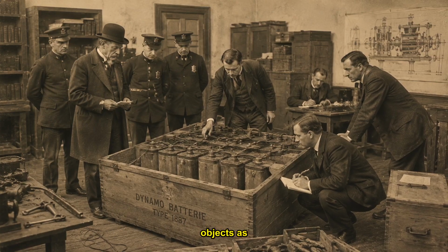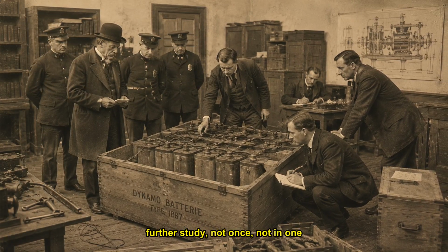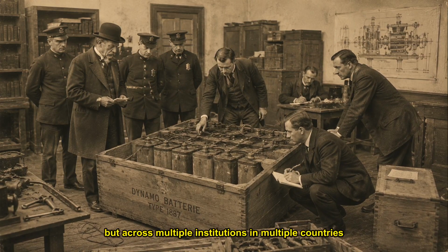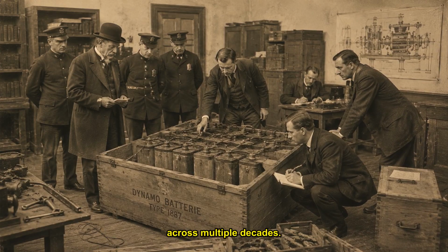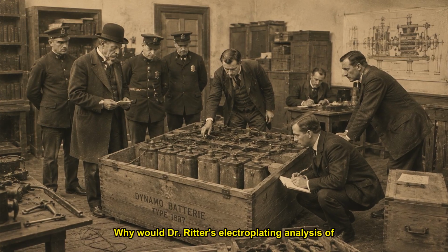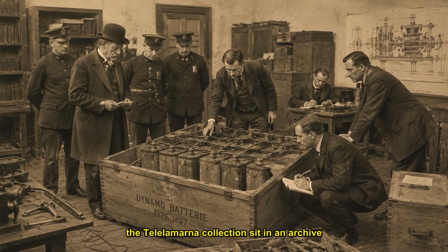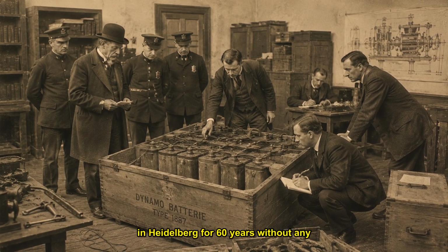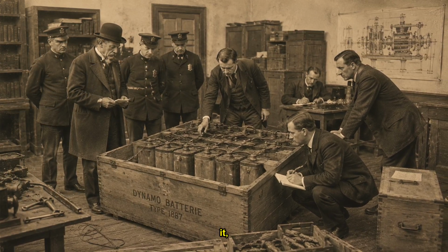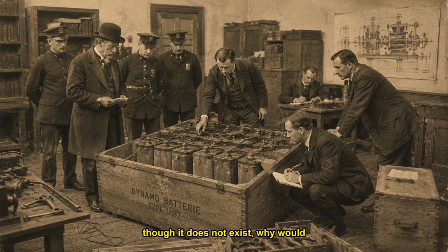Why would a museum reclassify objects as requiring further study and then not initiate further study, not once, not in one museum, but across multiple institutions in multiple countries, across multiple decades? Why would Dr. Ritter's electroplating analysis of the Tel El Amarna collection sit in an archive in Heidelberg for 60 years without any institution engaging with it? Not to confirm it, not to refute it, but simply as though it does not exist?